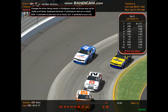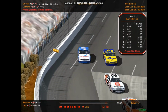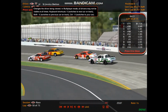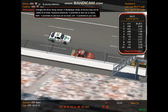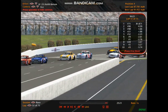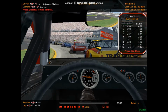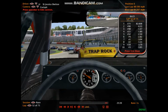Dylan Young goes right out for 9th, and here comes Cole Deaver for 10th position now in car number 3 in the Wrangler Chevy. And now through turns number 3 and 4 they come here. Now Trent Dunham moves to the low side of Shelton. That's for 6th place. Inside with Jessica Shelton, car number 9, as she tries to move her way back into the field here. Up ahead is the lapped car of Matt Haas in the 8 car, the Trap Rock Chevrolet.